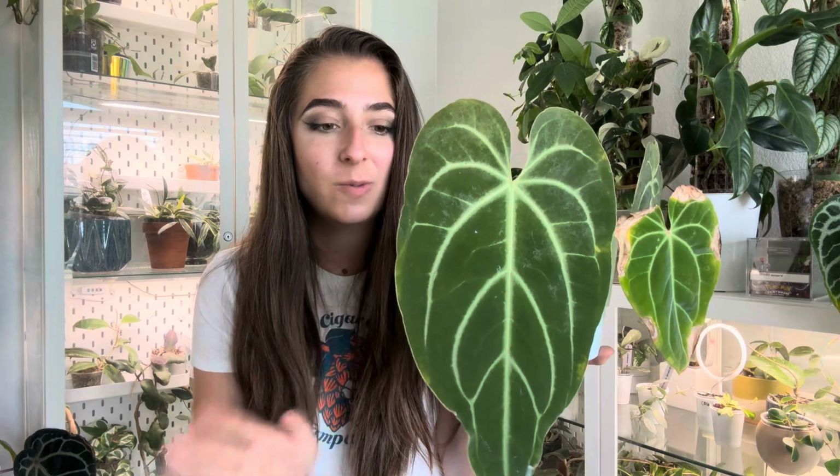This is my one Anthurium from Ecuagenera. When I drove out to California last year, I picked this up when I went to Ecuagenera because I went out for a wedding, and it just happened to be 10 minutes down the road from Ecuagenera. I was like, I can't not go. I have to go. And I had to pick up an Anthurium because that's what they're known for. And I'm so happy with this one.